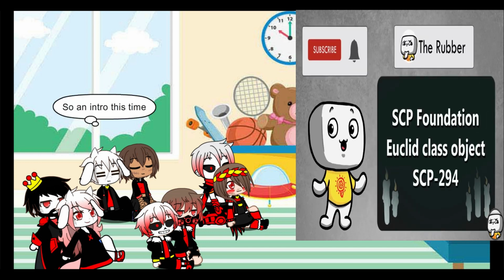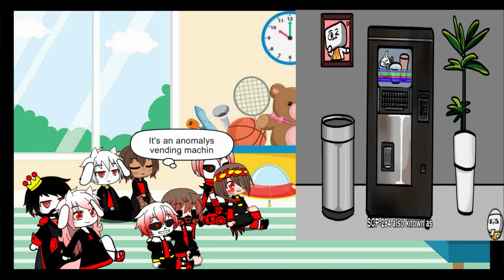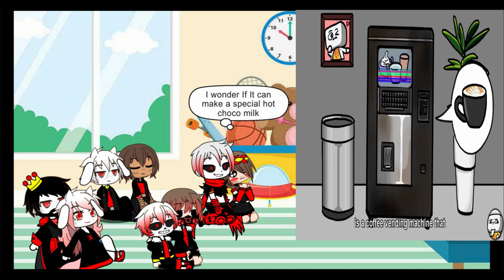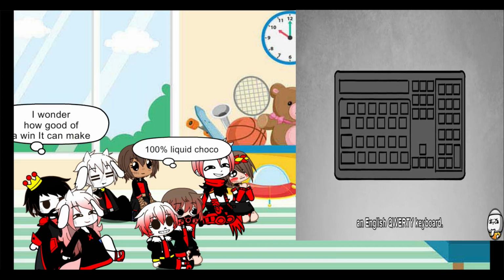Today, we bring you a SCP Foundation Euclid class object, SCP-294. SCP-294, also known as a standard coffee vending machine, is a coffee vending machine that can produce any beverage through keyboard input. Its entry keyboard is corresponding to an English QWERTY keyboard.